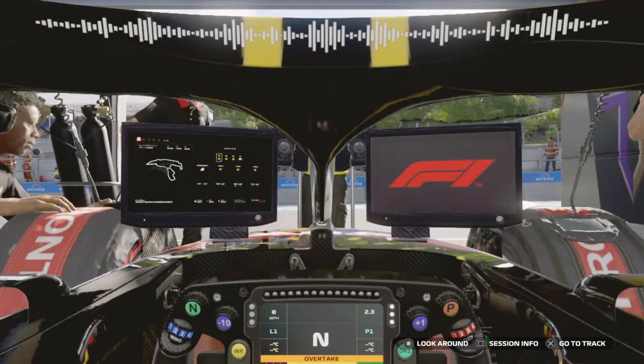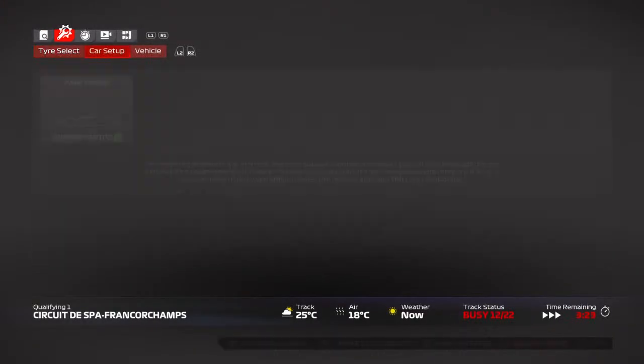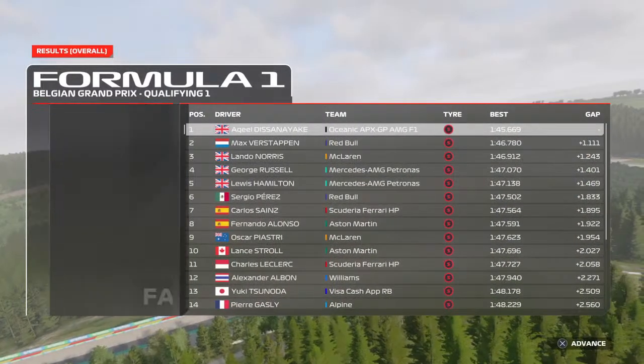Let's return to the garage now. I'm going to skip forward because I feel like we're safely through. We get out of the car, I'm going to go and have a nice Starbucks latte. I doubt we'll even be allowed to leave the garage, but yeah. Should be pole provisional.